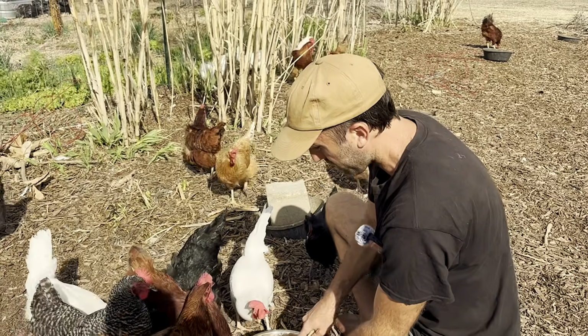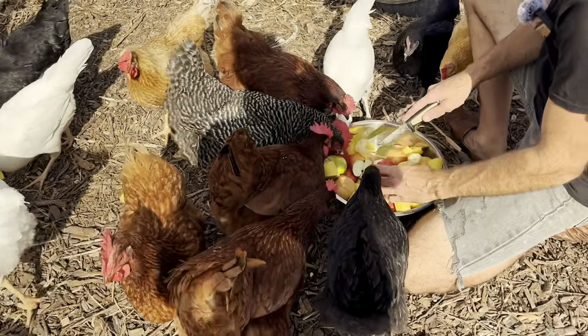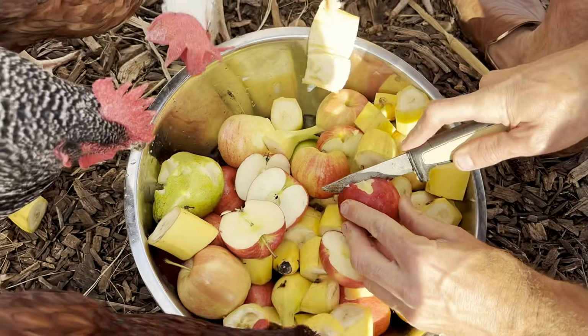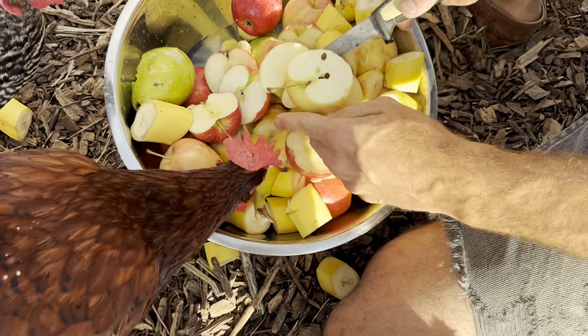Again, you can cut these apples in half, or you can throw them out whole. I'm going to cut them in half like this just to make it go a little further. You girls and boys, y'all don't want to wait. They're hungry now, I said.